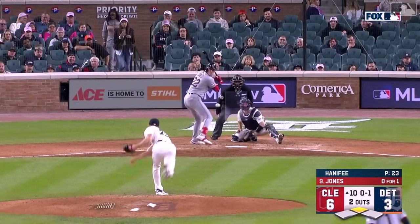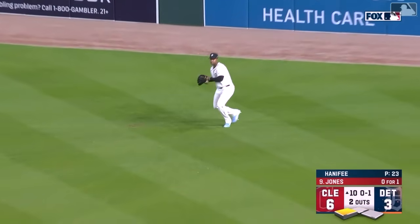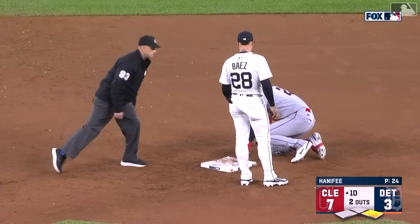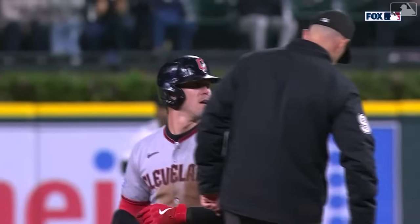Now the 0-1 pitch. Swung on, line drive to right field, base hit. Hitting third, coming home, Angel Martinez. Nolan Jones, an RBI single. Throw to second. Head first slide, out at second. Run counts. Guardians score 4. And the Guardians lead it 7-3.